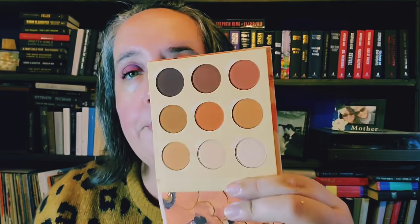And then I have Big Poppy, and it is so new that it is still in the box. So the packaging looks the same on the inside. And this is just one of the cardboard palettes, and it is all matte. So it's another new all matte palette to my collection. I'm out of fingers on this hand, so let's swatch this really nice dark brown and then this really nice burnt orange.